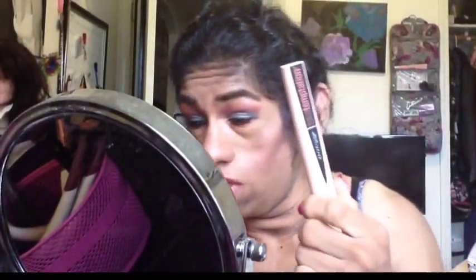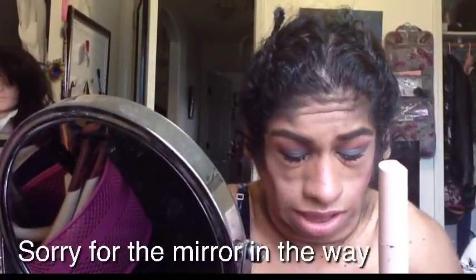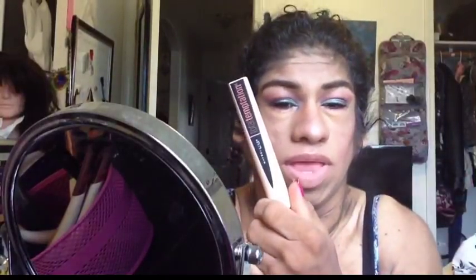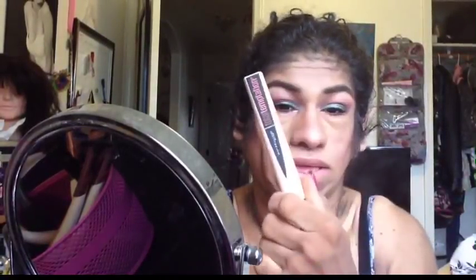It is a lot cheaper than the Lash Voluminous Lash Paradise one. This one's like 9 something. This one was 7 something. So yeah, this one is a lot cheaper than this one.